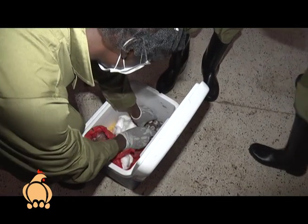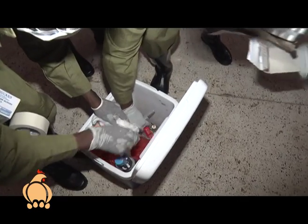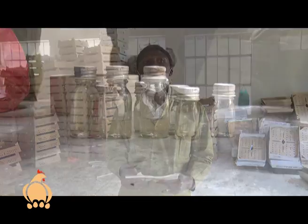Are you going to have high colonies, low colonies? When you have low colonies, it means you have good hygiene. But when you have a high load or a high count, then it means the hygiene is not very good.